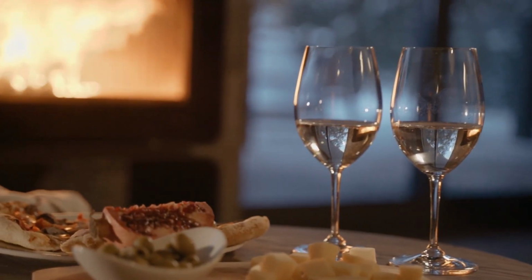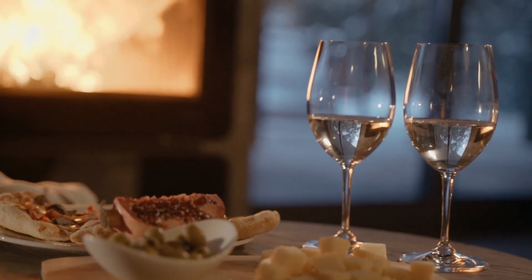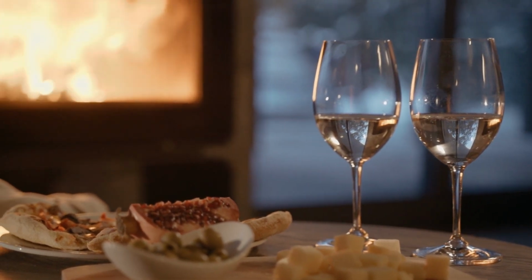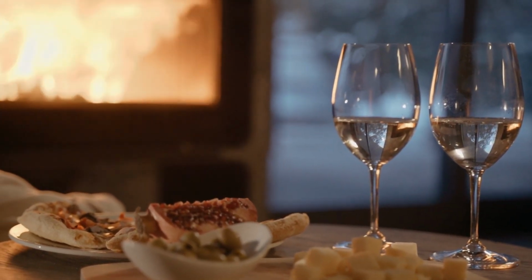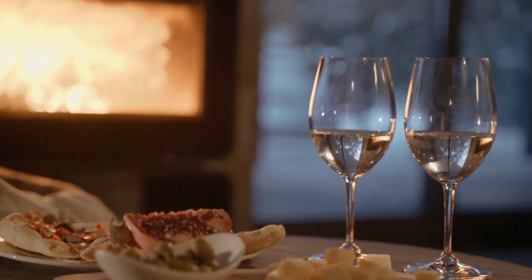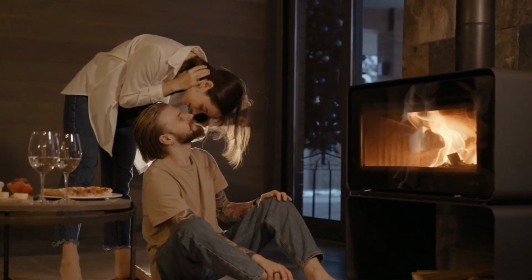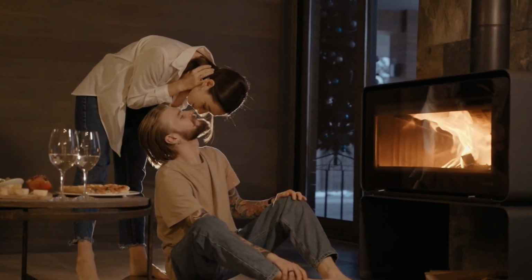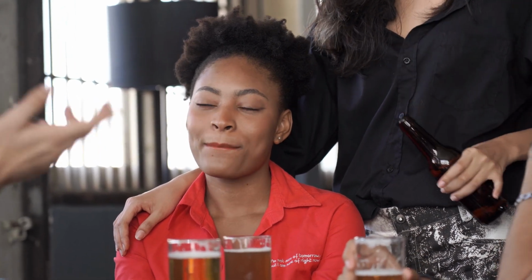Finally, pay attention to the finish or aftertaste of the wine. A long, pleasant finish is often a sign of a high-quality wine. Notice how the flavors linger and evolve after you swallow. To recap, the art of wine tasting involves using all your senses to fully appreciate the wine's appearance, aroma, taste, and finish. It's about more than just drinking. It's about experiencing and savoring the wine.